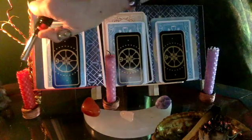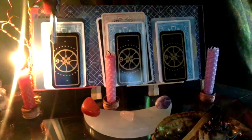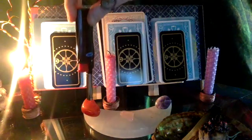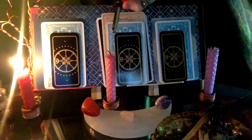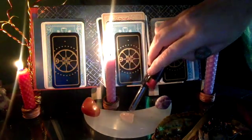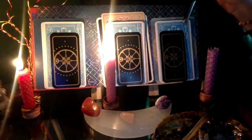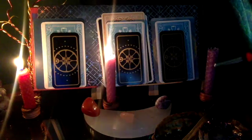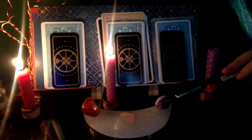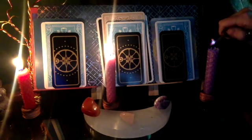So again, this first pile with the red candle is number 1, and it goes with the carnelian stone as well. In the center we have the pink candle with the rose quartz tumbled stone. And then pile number 3 goes with the amethyst. And I'll light that for you.